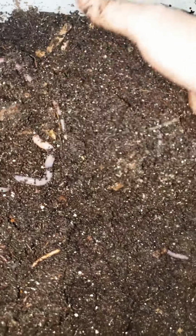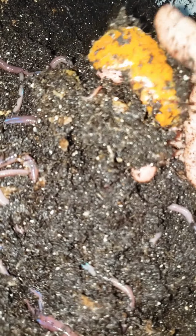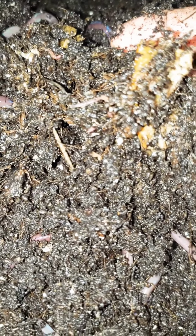And I'm just looking. I found one teeny piece of pumpkin on the bottom over there. And it looks like they may have wiped out everything in here, and that after 41 days of existence, this bin may be ready to fully harvest. See, there's a little piece of pumpkin here, and all the worms are around it. And again, you can see these little guys.